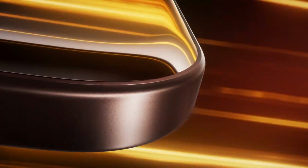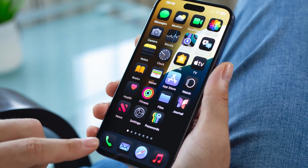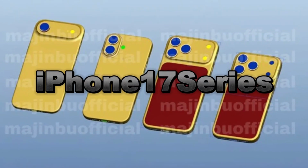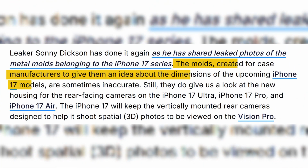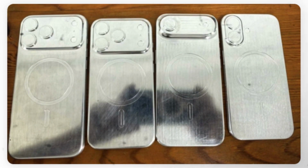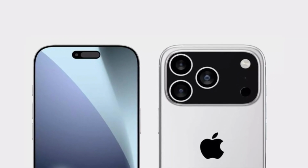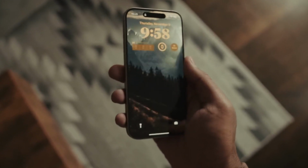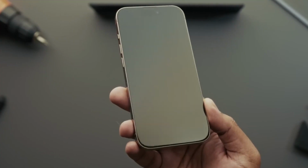Apple is gearing up for one of its most exciting iPhone releases yet, and new leaks have just given us a closer look at what to expect from the iPhone 17 series. These recently surfaced images reveal metal molds used for case manufacturing, showcasing significant design changes across the lineup. From a new camera layout to the introduction of an ultra-thin model, Apple seems to be making bold choices this time around. But are these changes truly upgrades, or could they come with some trade-offs? Let's break it all down.